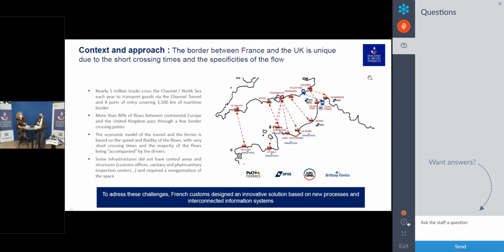Okay, so when you say the driver is driving with the truck, what is the difference between accompanied lorries and unaccompanied ones? Today, if the driver is with his truck on the ferry or on the shuttle, at the arrival on the other side, he just has to come back to his lorry, and he disembarks the lorry from the boat or from the shuttle himself, and he doesn't have to stop. There is no formality.